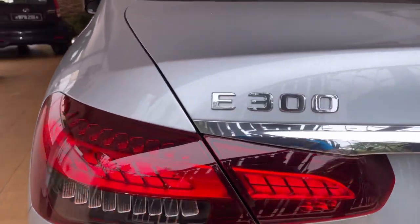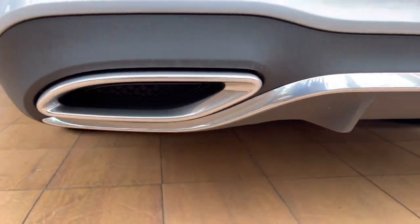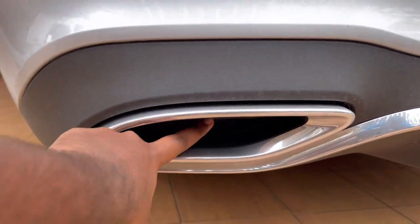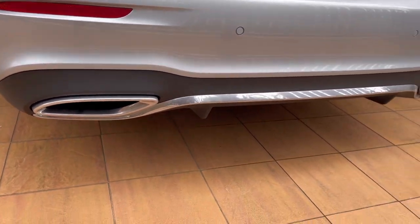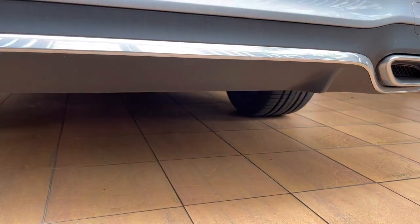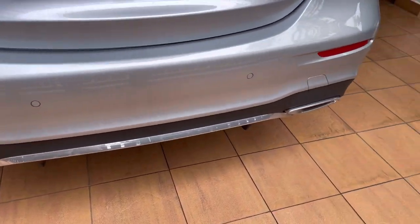So you get your E300 badge right there, and you get your rear exhaust tips right here. You can see on either side, but sadly, they are fake. As you can see, my finger can't go through. They are fake, sadly. So this is really a disappointment. I'm really against this. I don't really like fake exhaust tips. But you still get your rear diffuser right here, part of the AMG line trim. And you get this chrome bit running from the left exhaust to the right exhaust.